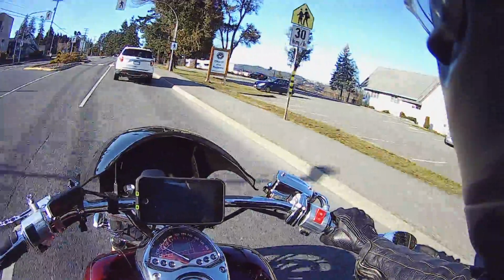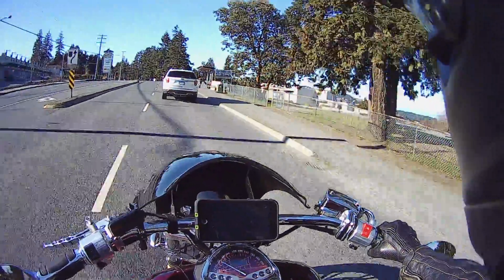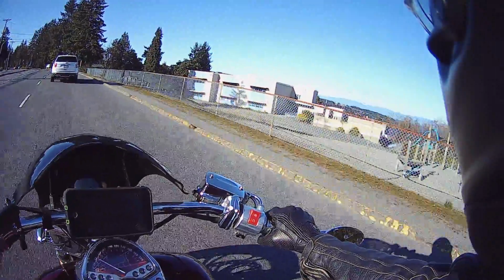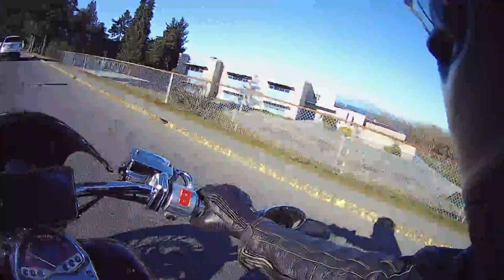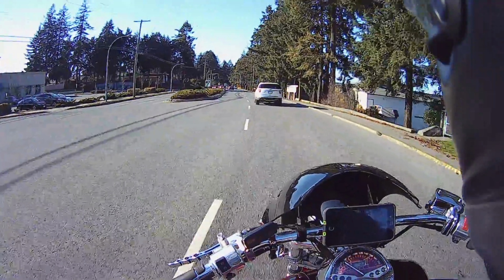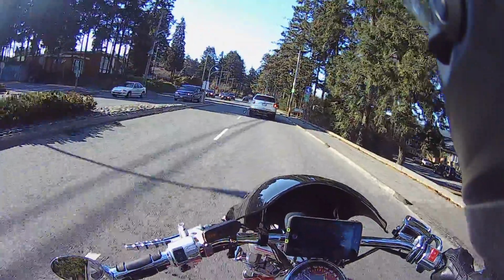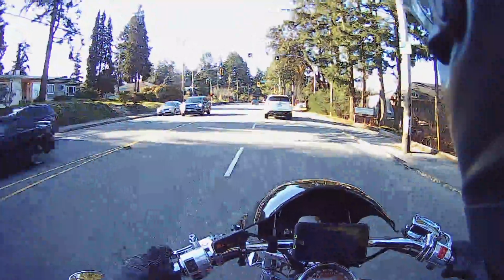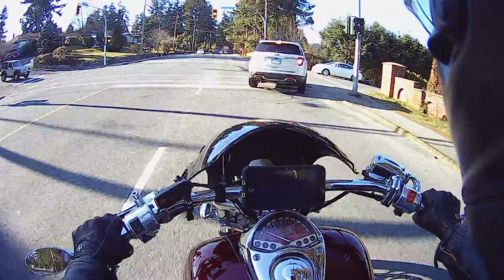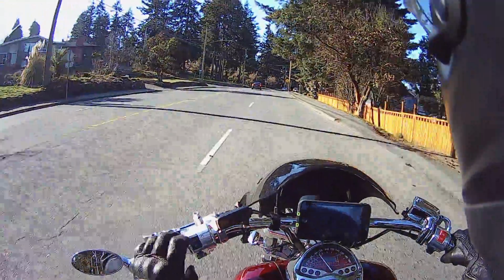Aside from the non-observant drivers, it's a really great place to ride. Look at the mountains in the background there. And this is just in my little city here. I'll show you guys throughout the year. I'll show you some more of the island. I'll take a couple of scenic routes and show you some of the fun roads.